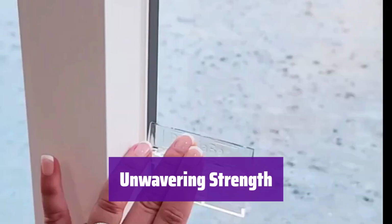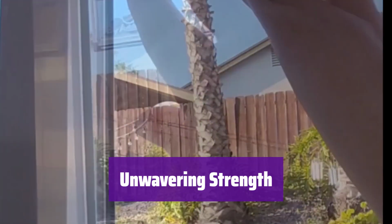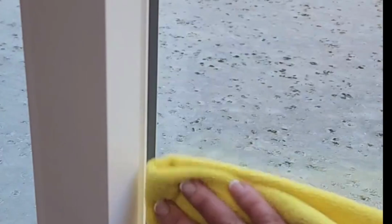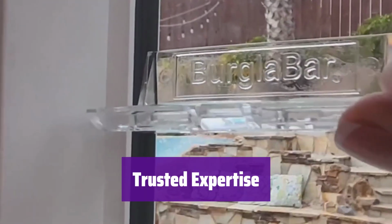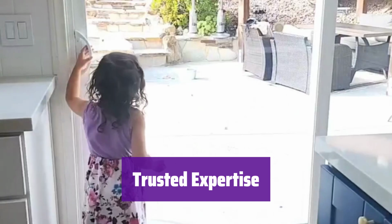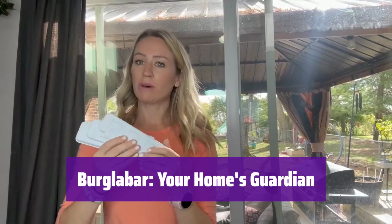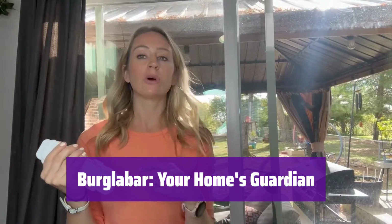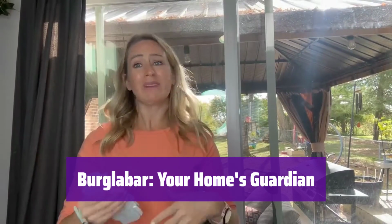These durable locks have strong adhesive, adhering to glass for maximum strength and security. They provide additional safety and peace of mind. Backed by 20 years of experience from Rishan Enterprises, the creators of Adalock. Protect your home with confidence. Get the Burglabar sliding door locks today and experience the ultimate in home security and peace of mind. It's the perfect solution for added safety and childproofing.